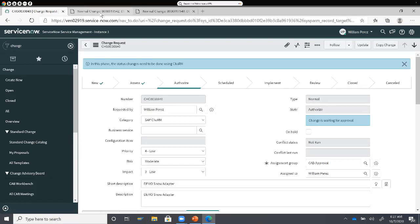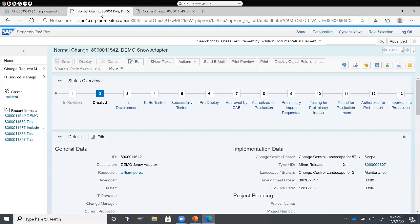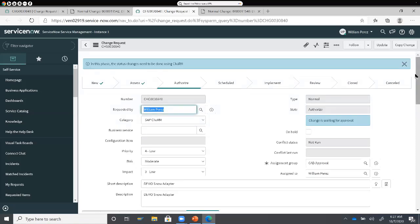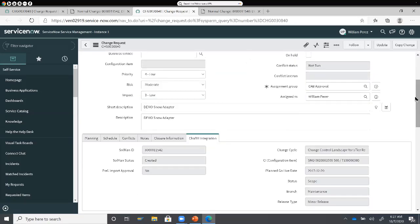Going back to the charm document here, another thing we've done is add a button to allow the user also to navigate back to the document that created the change document. Instead of having to search, it's much easier just to click here and then go back to the ServiceNow CR. And here goes my ServiceNow CR. I didn't need to search, and I have the information here.